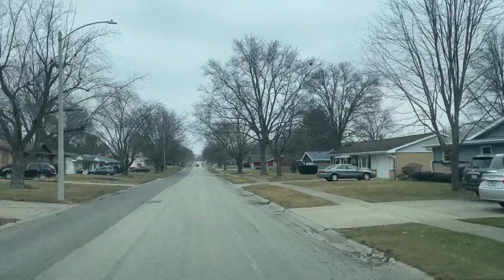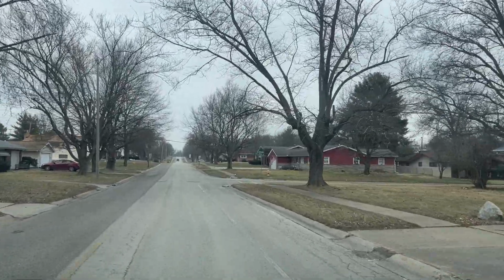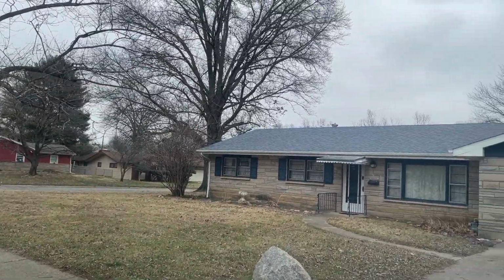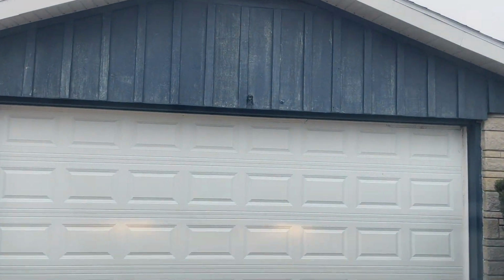So this property, just by the numbers, is a 1,550 square foot ranch. It is 3-bedroom, 2-bath. It has attic access, and obviously only a crawl space, so it does not have a basement, and then a 2-car attached garage. And we'll be calling this one Stoney Ranch. And you can see by the front there why we'd call it that.